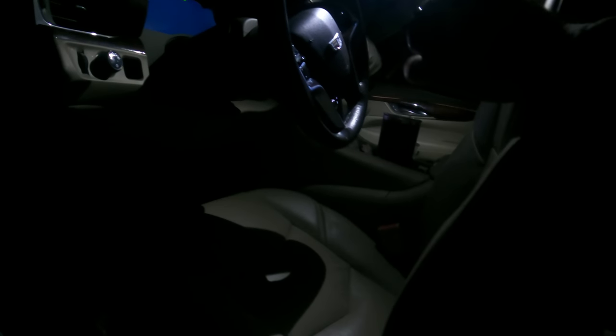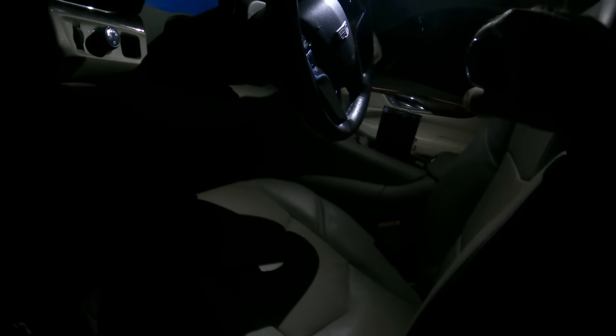What in the world? And this is why we go get vehicles. You guys can see that right there. All right, handgun on the floorboard. Have a good one, man. Yeah, handgun pretty much up under the gas pedal.